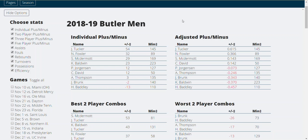So on the flip side here, can Butler take advantage of Villanova's perceived weak spot of a little bit of holes in their rotation? And I think the answer is absolutely they can. Even a quick peek at individual plus minus for Butler in Big East play, you'll notice the first two names on the list. We have Jordan Tucker, we have Nate Fowler, the top two individual plus minus. Certainly individual plus minus isn't the full picture, but it always is interesting to me, and you don't see this that often, that someone's top two plus minus individuals are non-starters.